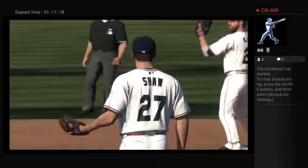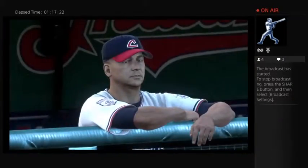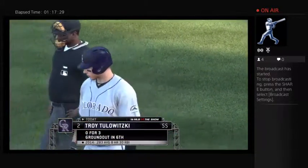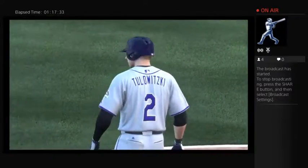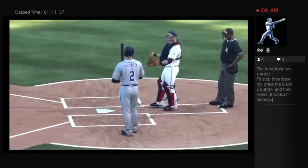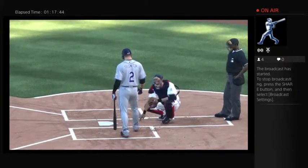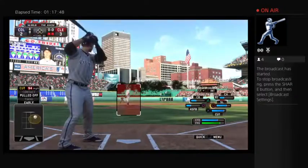You saw the numbers when he came in a minute ago. He is yet to give up an earned run this year, so you can't ask for a whole lot more than that from one of the keys to your bullpen. Troy Tulowitzki will stand in, and they've been able to hold him in check so far. 0 for 3 to this point. Yeah, it's kind of surprising that he's been a non-factor in this one. Usually a major force in their offense. Let's go, Indians.